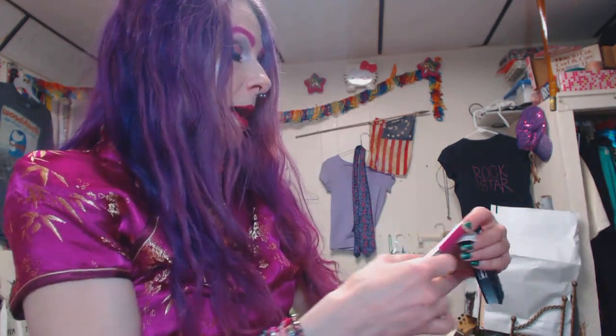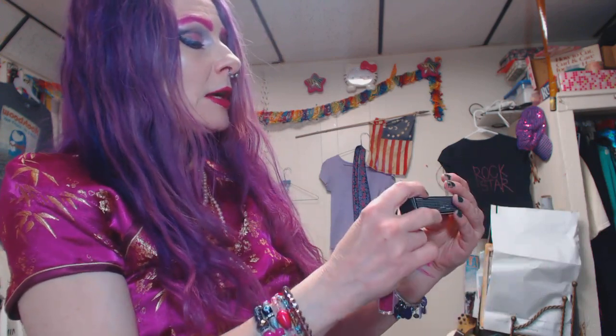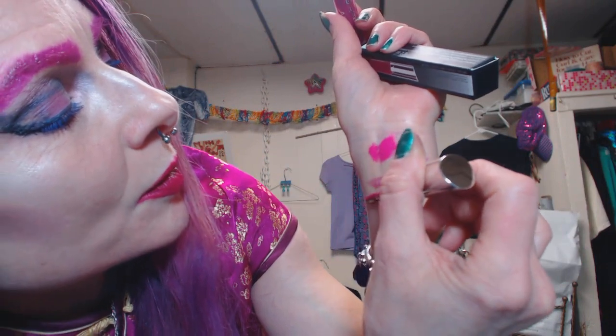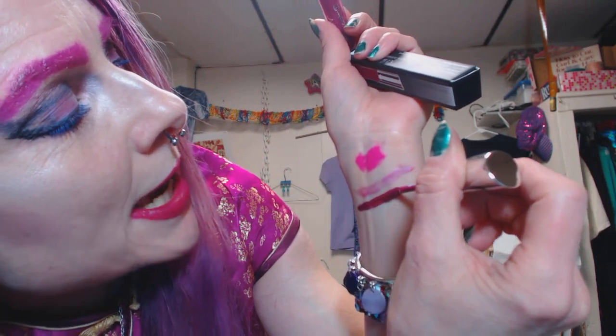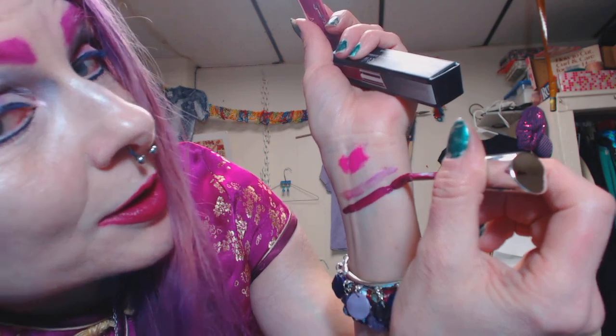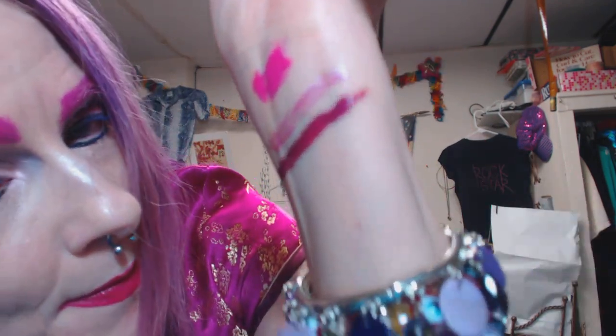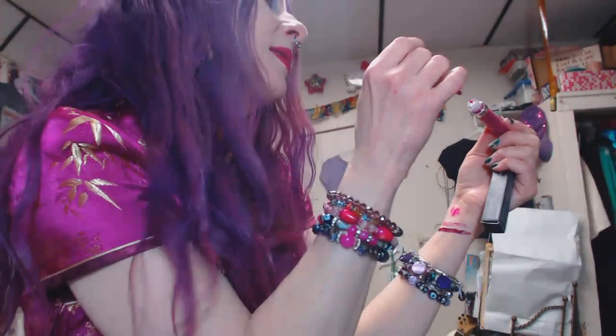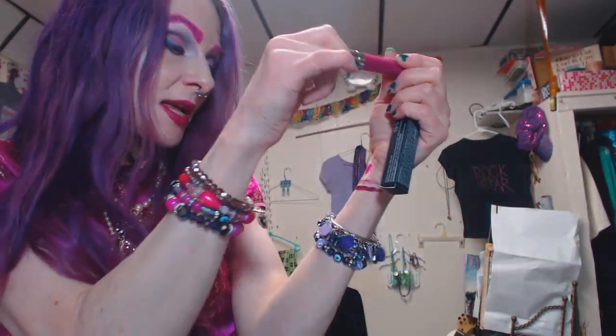Okay, I'm looking at the Luxe Lacquer. And the color is called Blackberry. And I'm going to swatch that under the gloss. Oh yeah. Do you see that? Look at that. That's nice. I like that. Ooh, it's great.